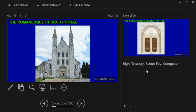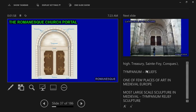All right. So we are looking at the main door, the portal of the church. Right there. And I want everybody to draw this. We got a half circle. We have a lintel and post system. And then on the sides, these are called the jambs. I want you to label tympanum and label the jambs.